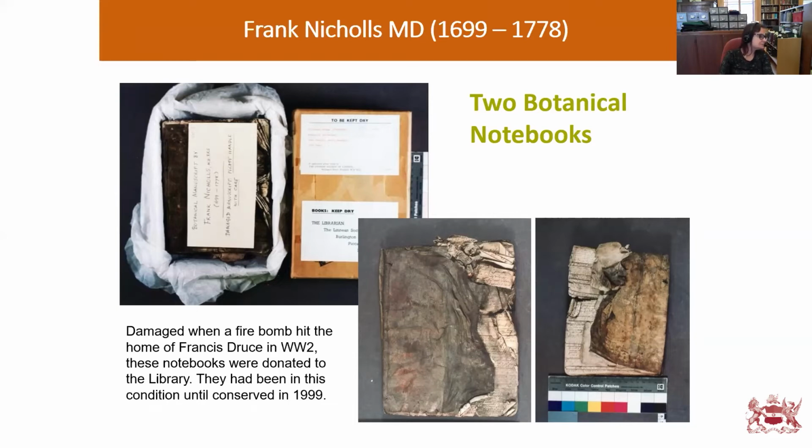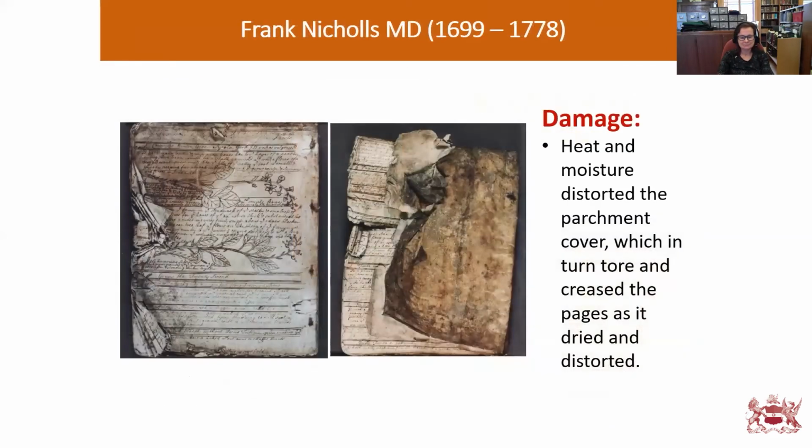Next slide. Thank you. The first task would be to remove the vellum cover. The stab style sewing was still intact. The thread had not broken or burned, and it prevented the cover being slid off. The stitching had to be cut through, and the cover was very carefully pulled away from the text block. Got the next slide, please.